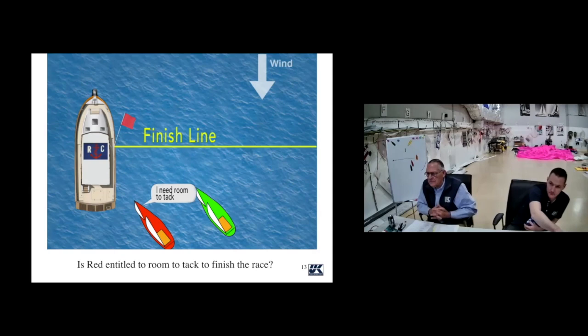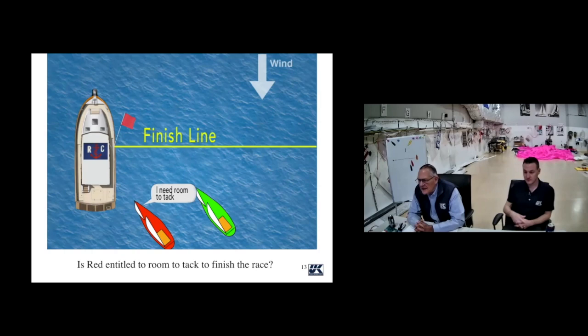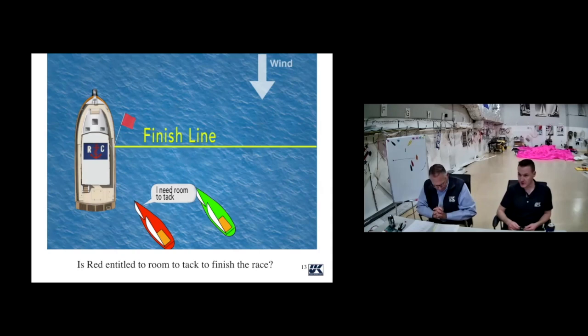But there's nothing to prevent him from doing that. And if he was going fast enough and had enough momentum to get across the bow of the committee boat and not foul green, he'd be fine. So be it. Sure. Okay. Right.